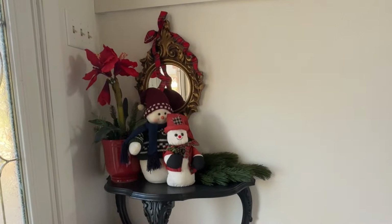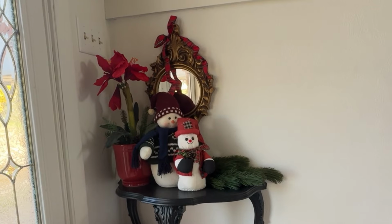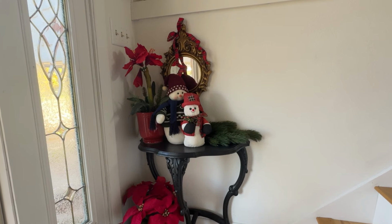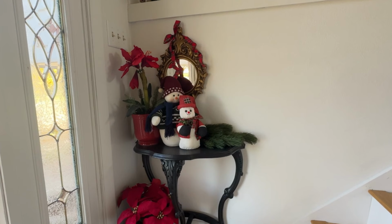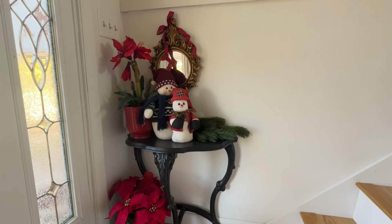When you first come through the front door, this is the entryway. I have a thrifted table and a cute little mirror there that's thrifted. I've added some faux amaryllis, poinsettia, some greenery. I've added some snowmen, all cat friendly, so if they tip over or get bumped, they will not hurt the kittens.